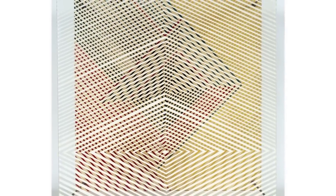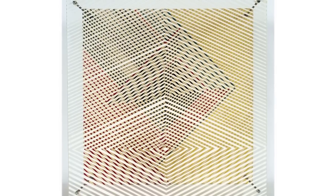So it almost looks like there's something living or there's something moving, there's something that's changing. You're not sure if what you're seeing is in front, is behind, if it's in this kind of virtual space. And what the artists here are trying to do is involve you physically in the work.